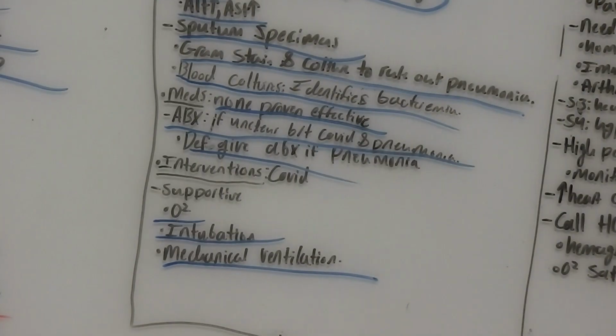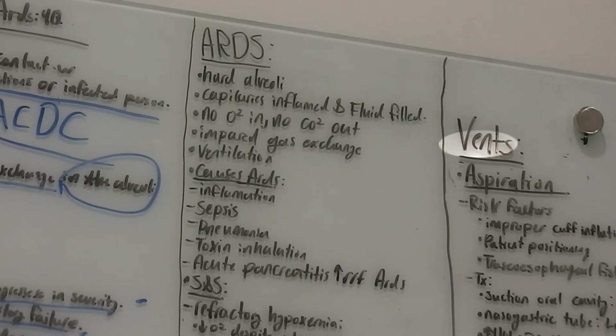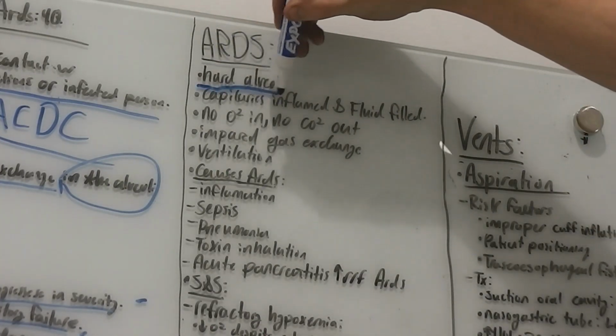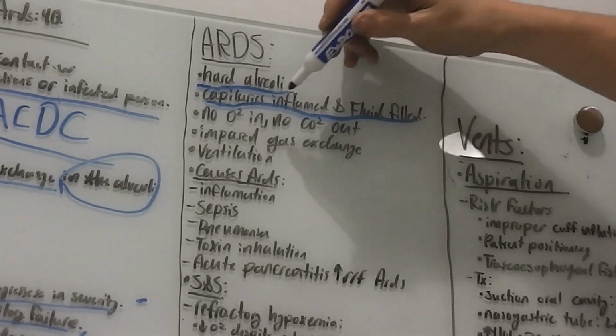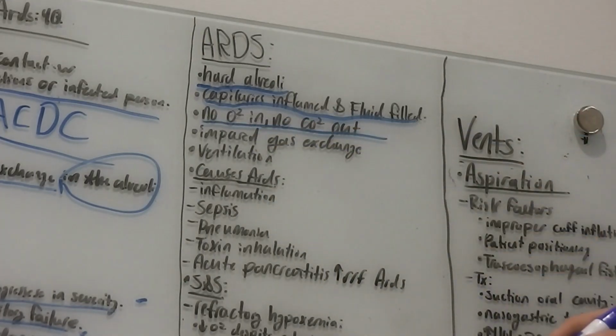And that's COVID for you, right? We got ARDS. It's like SARS, but it's an ARD. An ARD, think hard alveoli, because they party too hard. Those capillaries are inflamed and fluid filled. We're going to have no O2 coming in and no O2 coming out. What's going on?